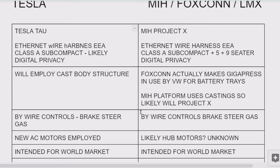So again, the cast body structure, and I think a lot of other OEMs are implementing this as well, is nothing new to Foxconn. And it doesn't go to Idra, at least for one style of gigapress, because Foxconn Hohenheim manufactures a gigapress.